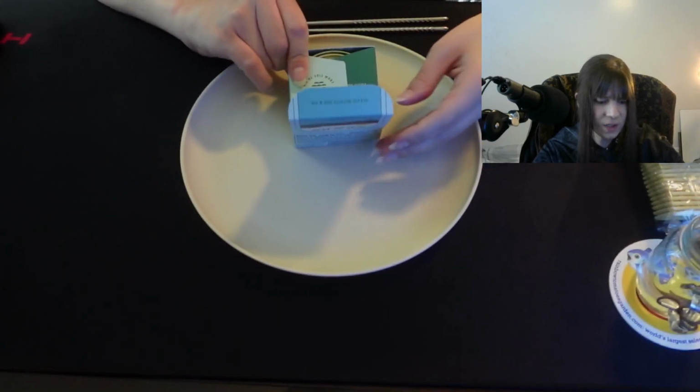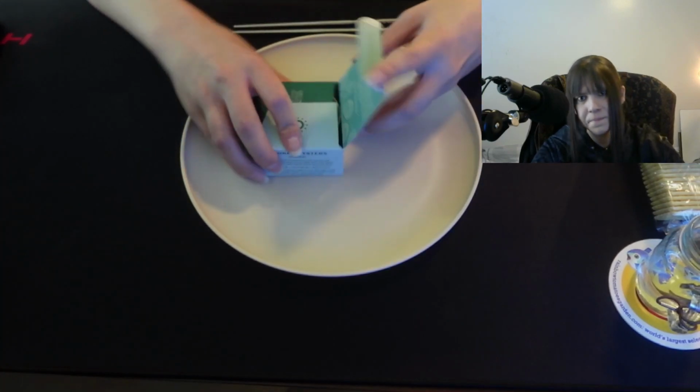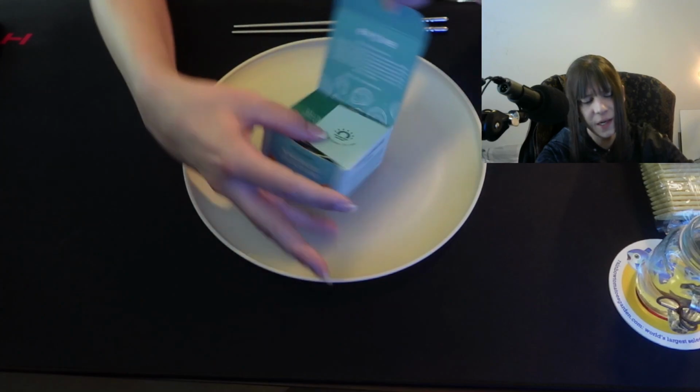I'm really liking the box here. We've got something on the inside. There you go. Little bit of print on the inside.